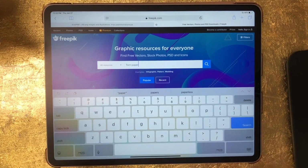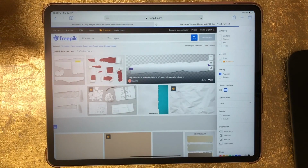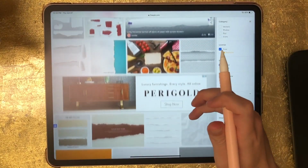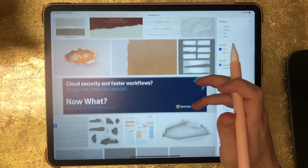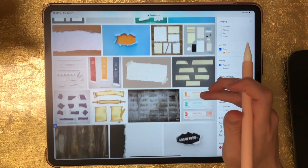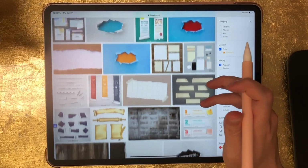All right, so I'm doing something a little bit different. I'm not drawing these because I actually want it to look realistic. I'm finding an image of torn paper or wrinkled paper, and then I am going to draw the tape that goes over the top.